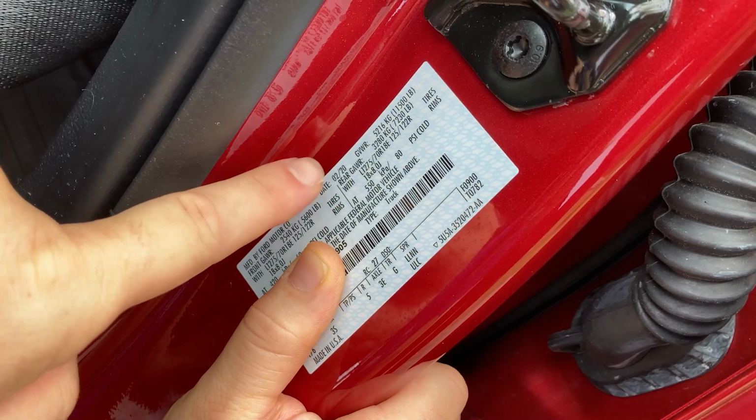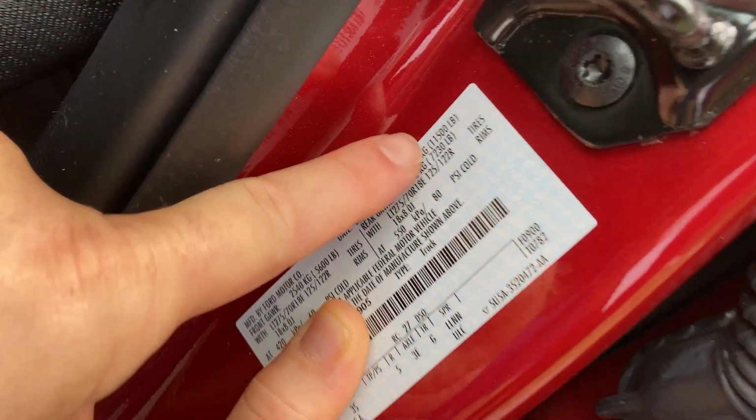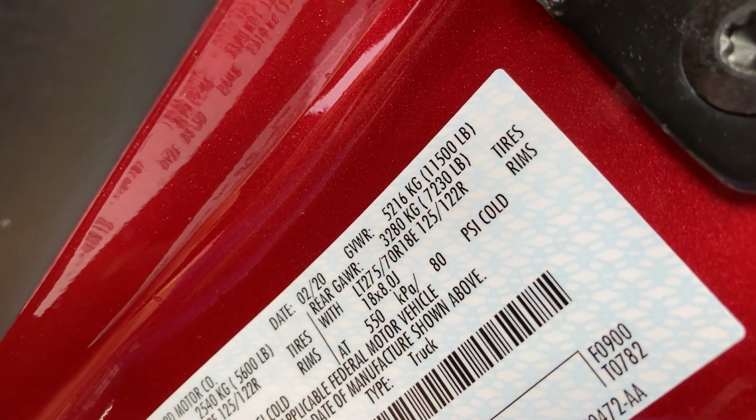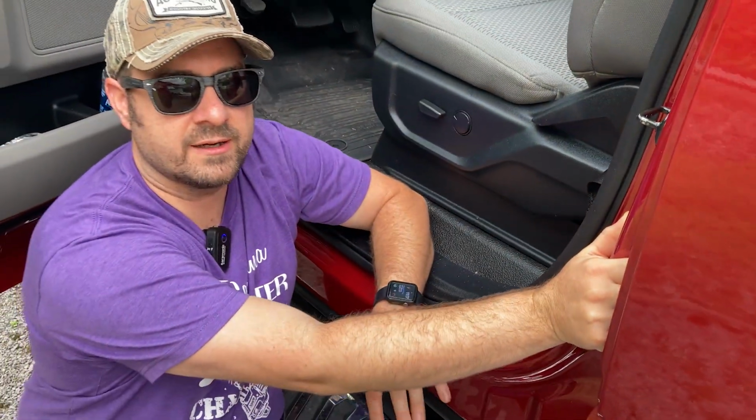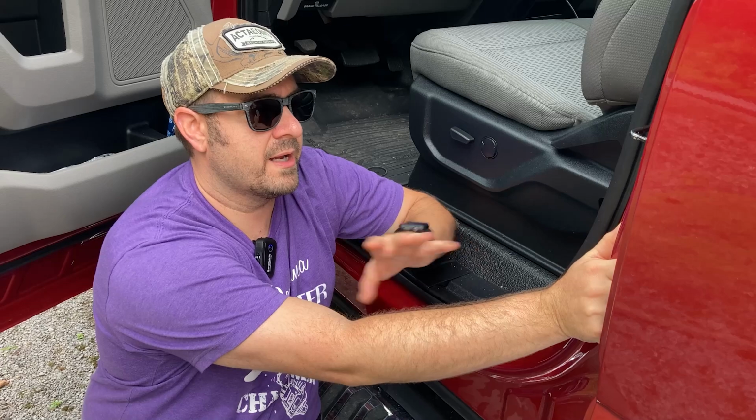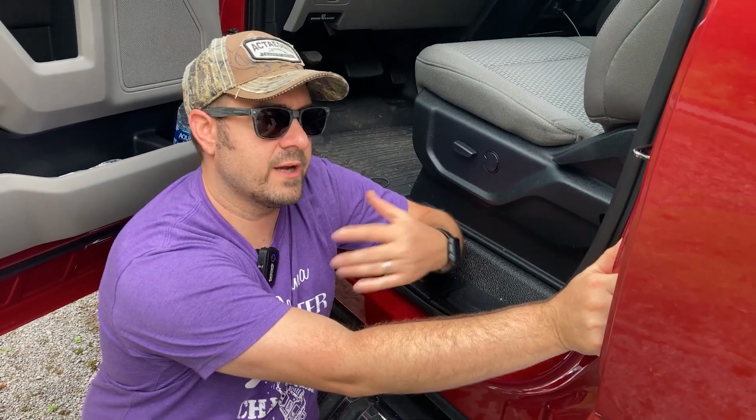Another thing I was looking for was this GVWR at 11,500 pounds. I wanted the F350 with that high GVWR rating to make sure that we weren't overloading our payload capacity of the truck with the fifth wheel and all our gear.